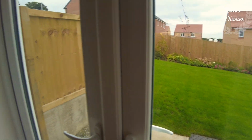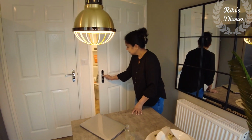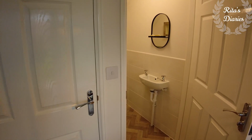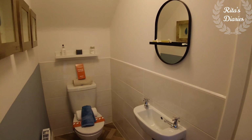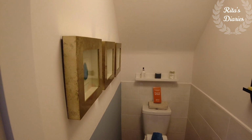If you compare this with the properties in London, even for single bedded apartments you'll have to pay a lot of money. But here you get space both at the front and even at the back. And this is the washroom here in the ground floor. You have a water closet, sink and there's an exhaust given.